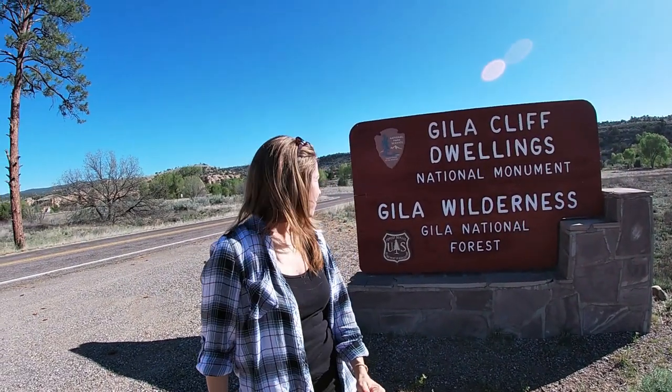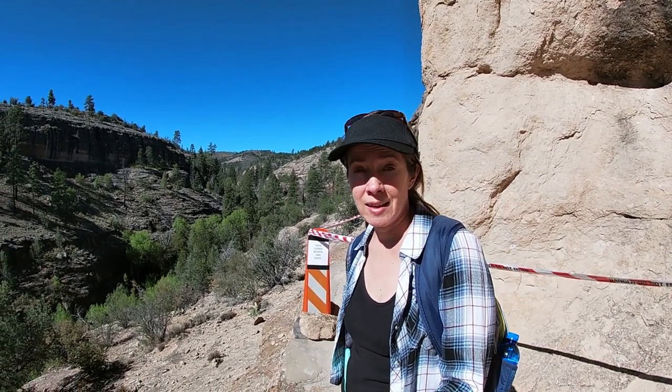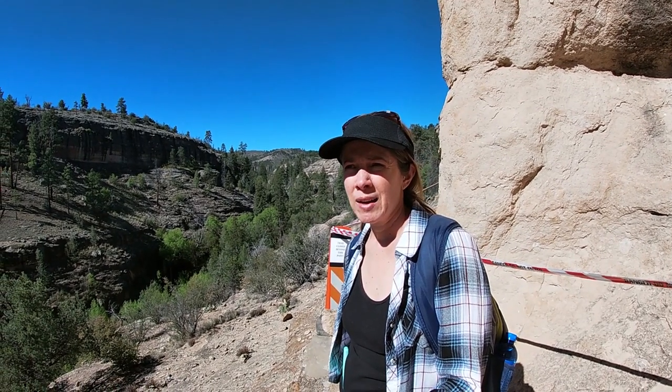Okay, that's it. We made it to the Gila Cliff dwellings, the Gila Cliff dwelling trail. Because of a rock slide, which some of the signs said, I'm not really sure why it closed. They had a falling rock sign on the trail. The sign at the entry said it was because of fallen rocks. But we're gonna have to trace back the way we came.